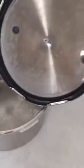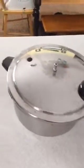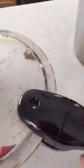So see, it's got a seal inside, and these are your pressure release valves. And then you're going to put your lid on it and lock it down, which I can't do with one hand. This is when I need a lovely assistant. But when you do, this will come up, so you'll hear it snap, so that you'll know that it's closed.